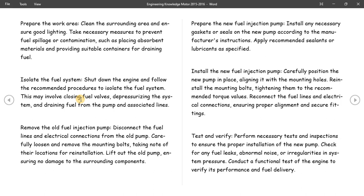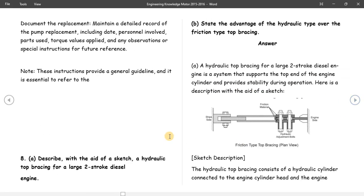Check for any fuel leaks, abnormal noise or irregularities in the system pressure, and also conduct a functional test of the engine to verify its performance and fuel delivery. Next you need to document the replacement. Documentation is very important when giving a report. Maintain a detailed record of the pump replacement, including the date, the personnel involved, parts used, torque values applied, and any observations or special instructions for further reference. Note, this instruction provides general guidelines and it is essential to refer to the manual.